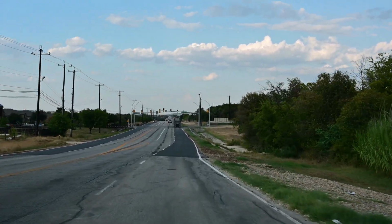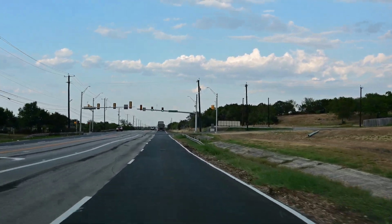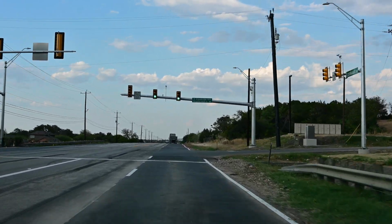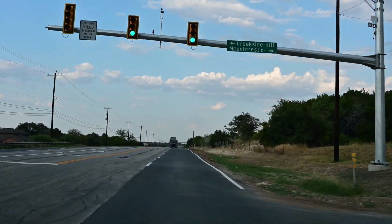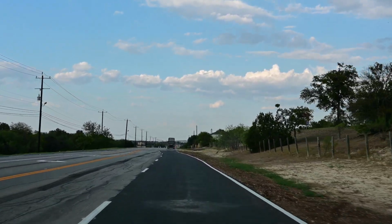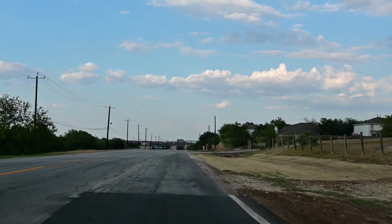They finally did this. So they put drainage, but then they also made it a little bit wider so you can have a turn. I like that. They did a good job. Okay. But man, it took so long to do it.